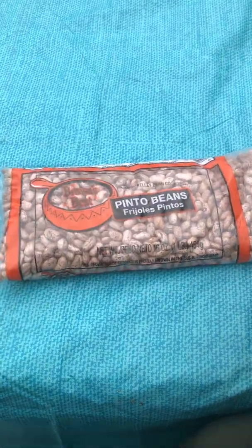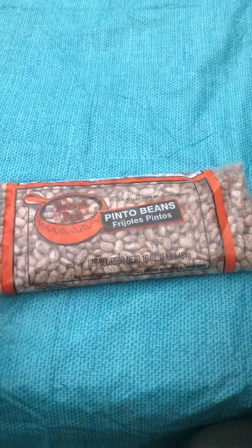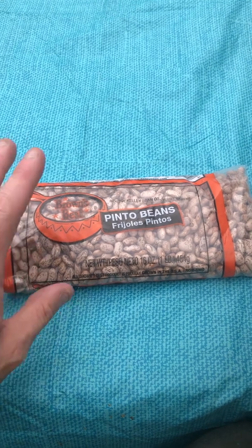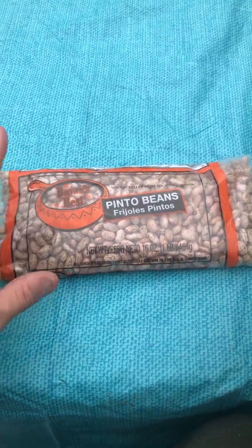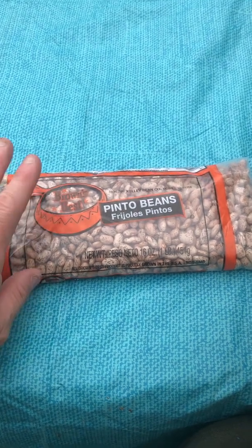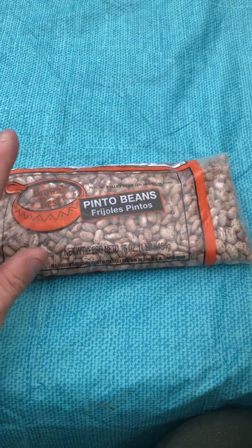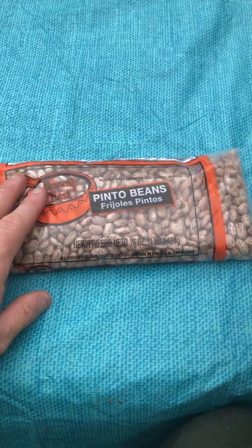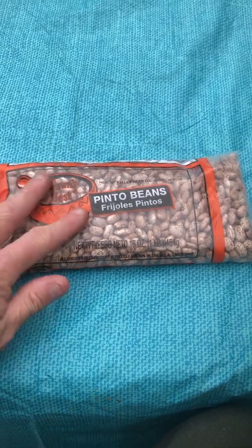Really good. Pinto beans. A 1 pound bag of pinto beans. Again, another protein source. It's a staple item for anyone who's serious about prepping. If you store it right, you can store it super long term, and add some water and heat, and there you go.